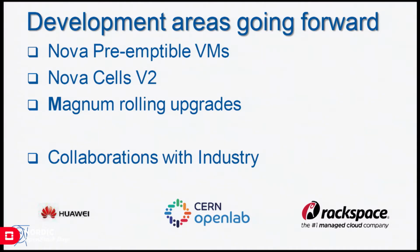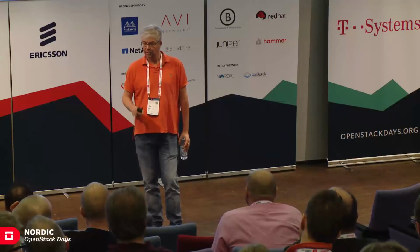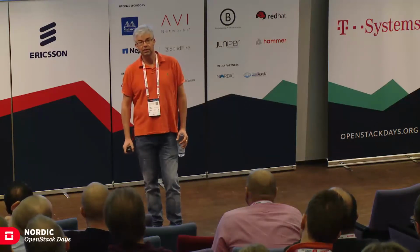And we'd like to use those with very low SLA virtual machines to run Monte Carlo productions or basically run VMs that we, the operators, can shoot down anytime we want. And there's a blueprint for preemptable VMs that would actually allow us to automate that and fill in those gaps in the provisioned resources. So that's interesting.